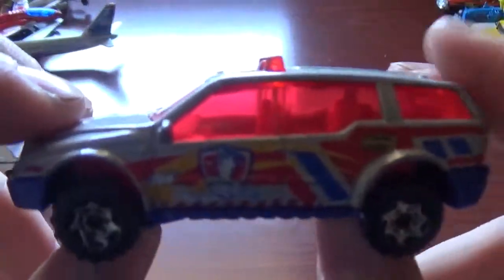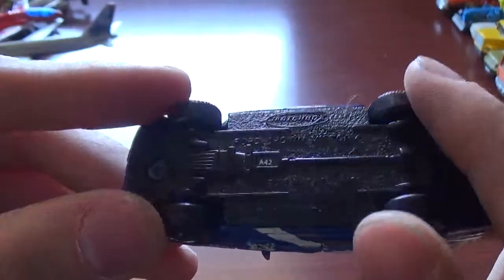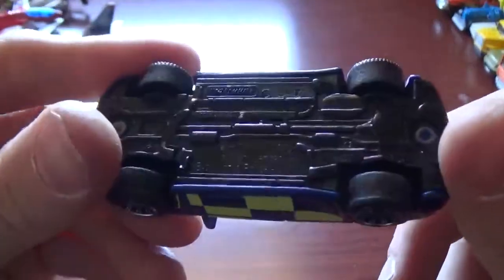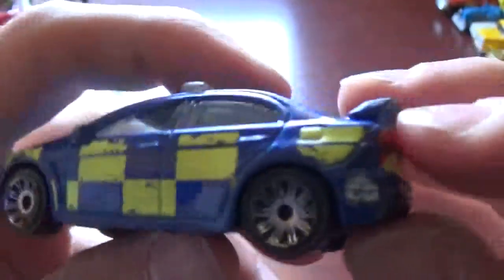You've seen this one before, a sport SUV from, I believe, 2004. Came in a 5-pack. 2008 Crown Vic. I know it's not a 2008, but it's from the 2008 5-pack. A42 with the wheel variation. I think these wheels here were the more rare variation. From 2013, we've got the, what's this called? Mitsubishi Lancer. At least was this the, yep, that's what I meant, 60th anniversary. Like a premium line that they had.